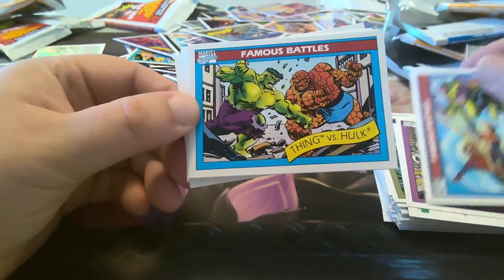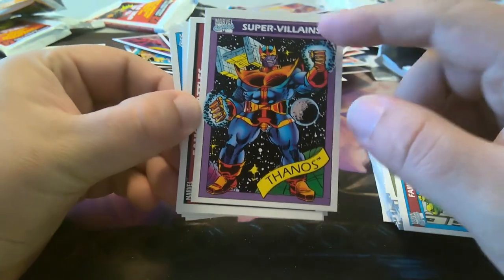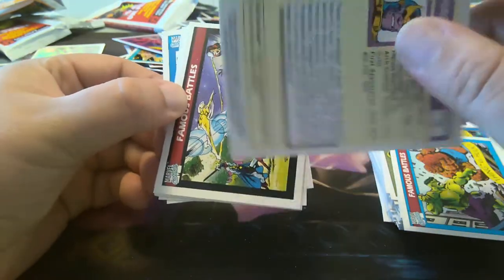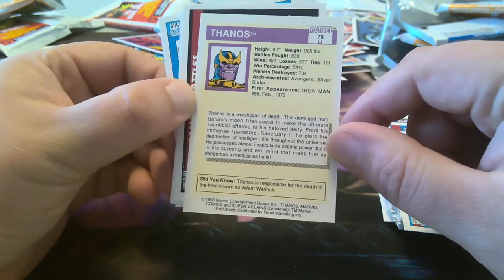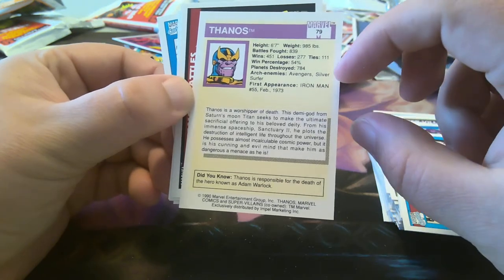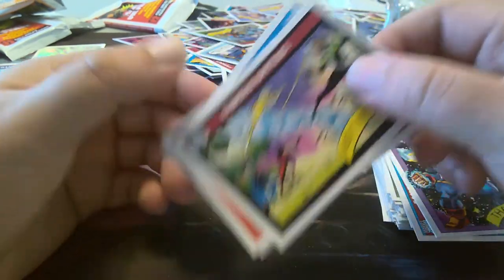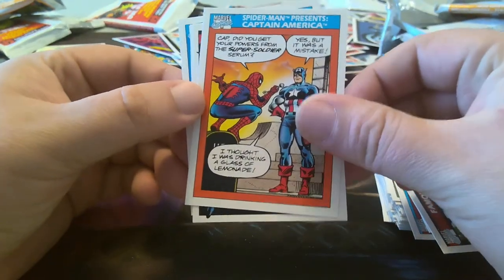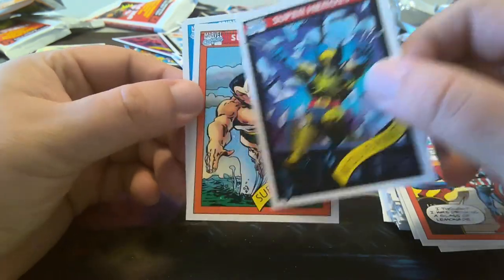Spider-Man versus Green Goblin. Thing versus the Hulk. Thanos, let's see. It's a little off-centered. A little too much on the top, but pretty cool. He's a pretty good one. He first appeared in Iron Man. Thanos is responsible for the death of the hero known as Adam Warlock. X-Men versus Avengers. Spider-Man presents Captain America. Hey, another Wolverine. This is more the typical Wolverine.